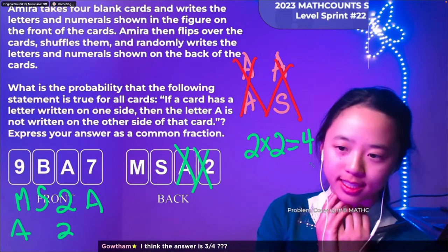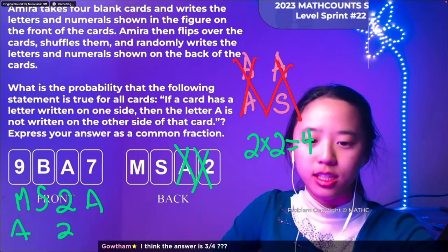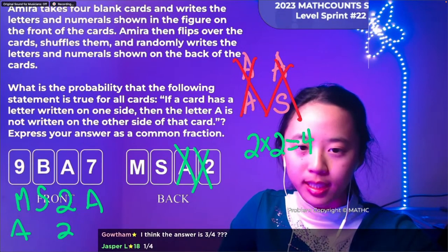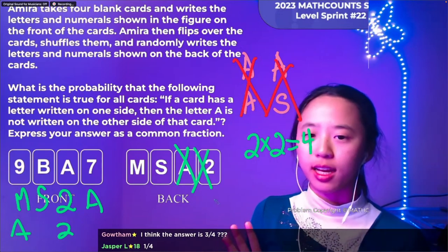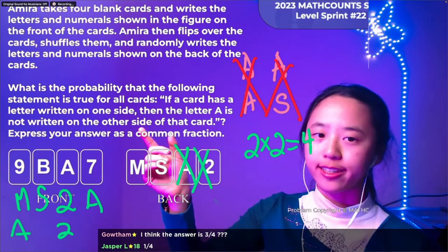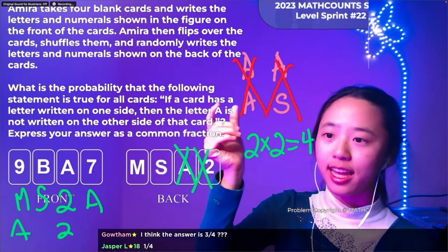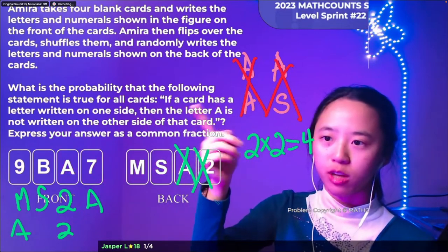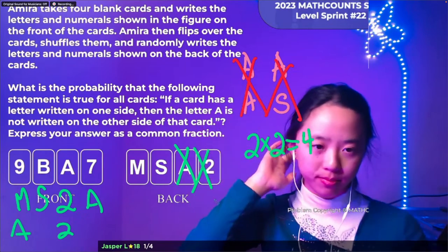Meanwhile, the total cases that we actually have is going to be, oh, Jasper asked, what if A is at the back of B? We're not allowed to have that because then the card that has the letter B has the letter A on the back, which contradicts this statement.